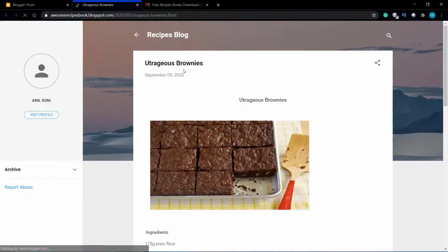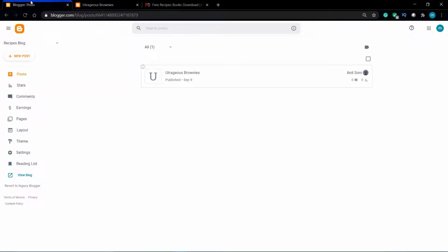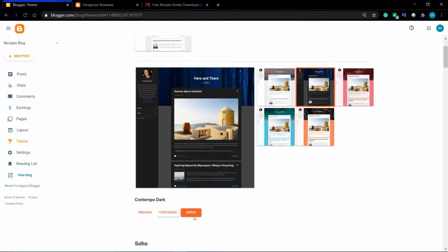Awesome, recipebooks.blogspot.com. So this is my one recipe that you can see. This is how it looks like. If I want to do some modifications of the theme part, if I want to give a dark theme for my blog, I just need to click on this theme and click on apply. And even if you want to do customization for this, you can also do it.